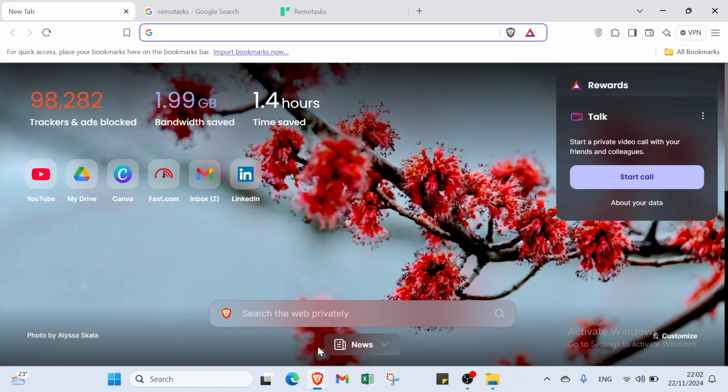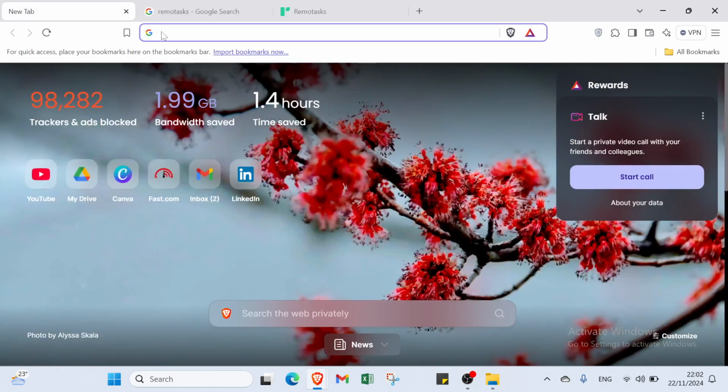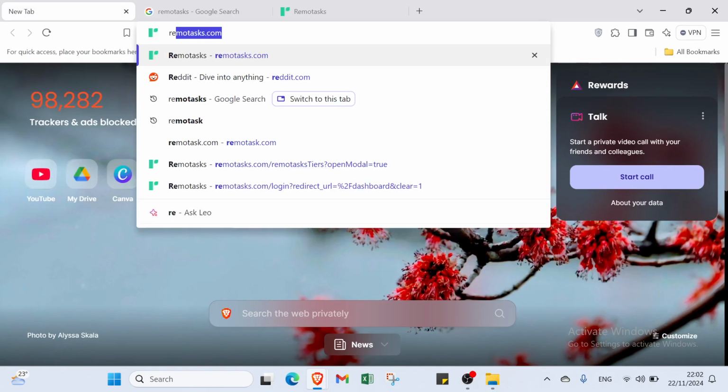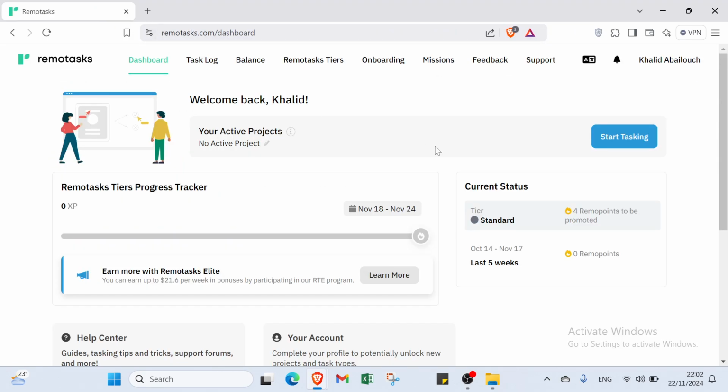So hey guys, and welcome back to another video where I will show you how to use Remotasks and how you can earn money from Remotasks. Firstly, all you have to do is just open your browser and dive into Remotasks, and you'll find it here like that, or you can just type remotasks.com at the top and you'll find the homepage, which is like that.